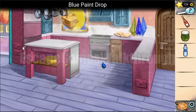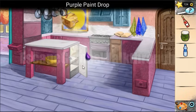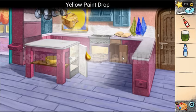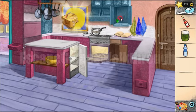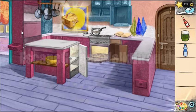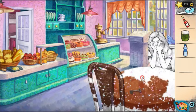So we are collecting now the paint drops. Okay, and one more paint drop left. So it's here. And now let's go back and paint the table. So we can now get the key.